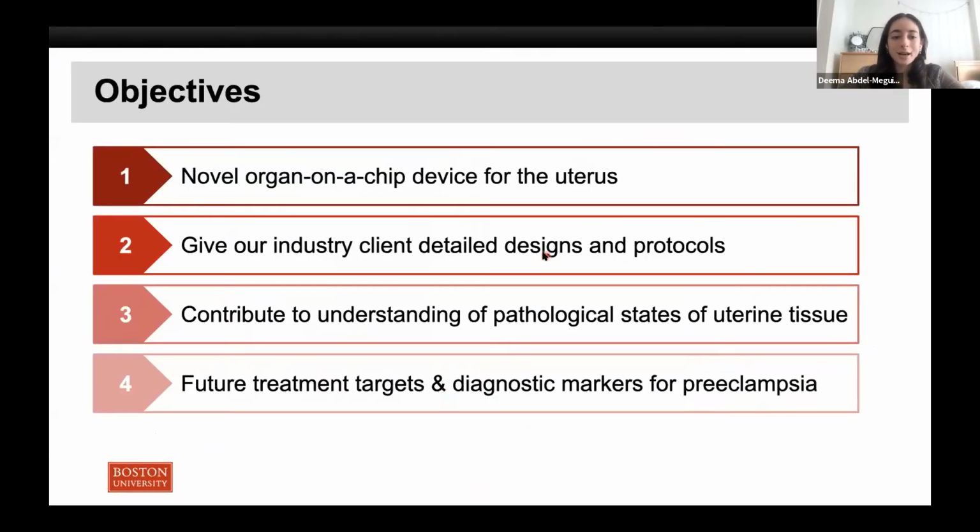Now back to our actual project, I will contextualize our deliverables and our objectives. The first objective was to develop a novel version of these organ-on-a-chips for the uterus. We were all chosen by our client, Draper, to develop a way to study trophoblast invasion. The intended deliverable was essentially a compilation of protocols, designs, and dimensions which we could deliver to our client for their own use in their lab. On a larger scale, we hoped that this device would contribute to the understanding of the pathological state of uterine tissue, or as you recall, what makes trophoblast invasion inadequate. Ultimately, we see better models as the way forward in treating preeclampsia, leading to the identification of treatment targets and the establishment of better diagnostic markers.